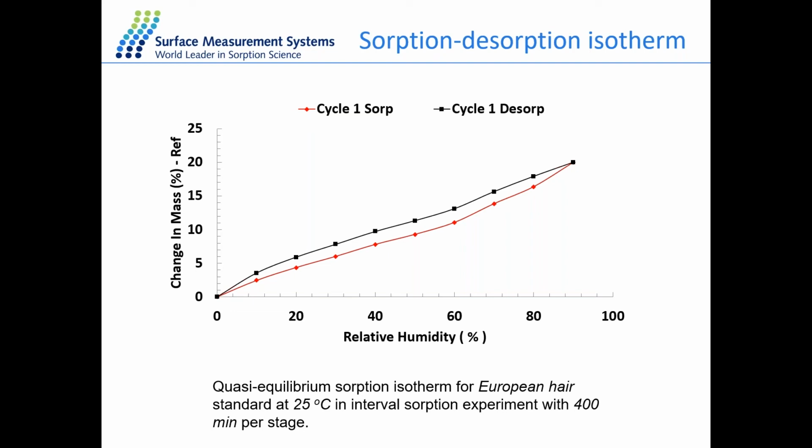The experiment can be done in different ways. We can do the experiment as a dm/dt condition, or we can do the experiment as a fixed time. And this experiment specifically was done as a fixed time. So this gives us a standard introduction to the basic information. Our standard hair, untreated hair, will have 20% mass change at 25 degrees C.